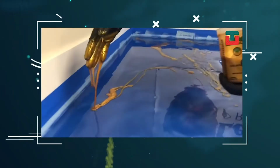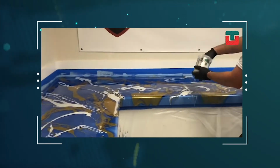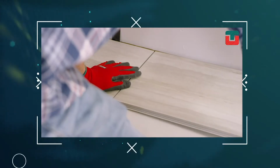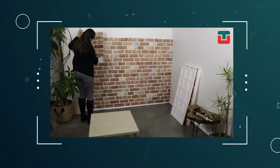Hi! If you want inspiration for decorating your home, in this video you'll see how to get a fantastic countertop, how to cover your walls with these decals, a perfect accessory for your shower, how to change the floor in your home, and how to give a modern touch to your walls. So sit back and get ready to watch.